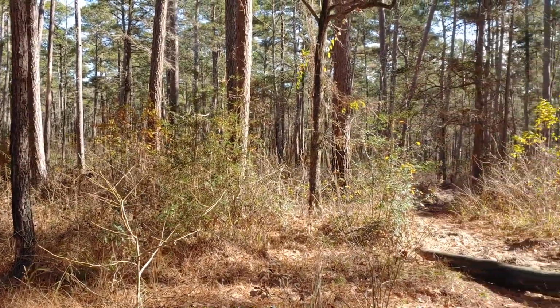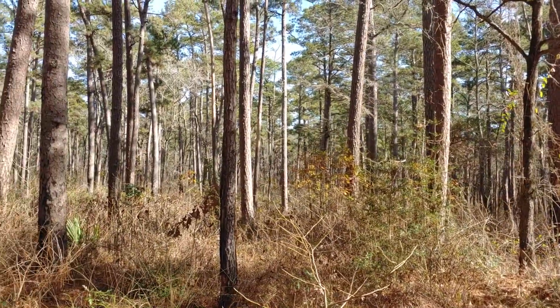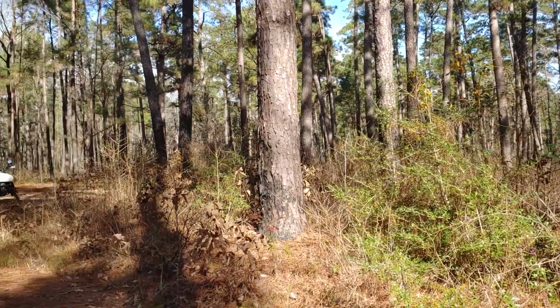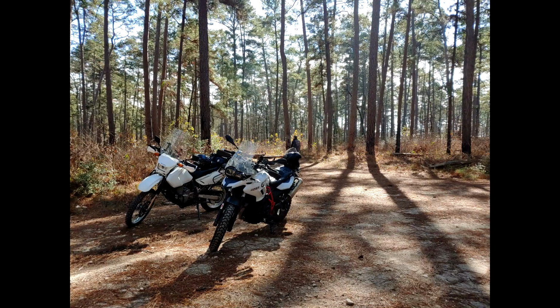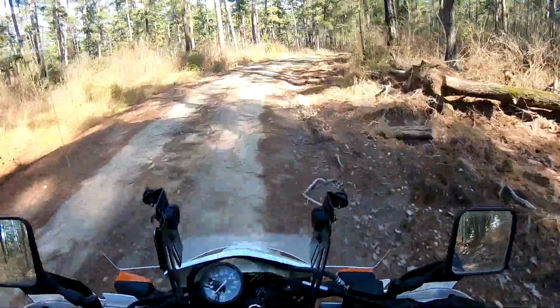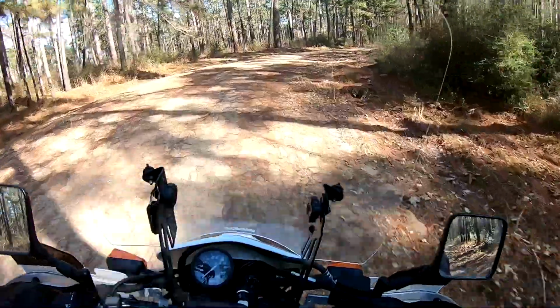The single track trail beside the Forest Road Trail where we are. Here are all the bikes going. Here's our bikes on the Forest Road Trail. Heading back on Forest Road 233C, this is a dead end.